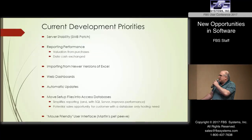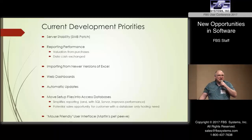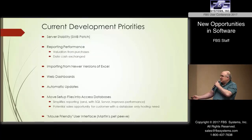This one's probably near and dear to some people's hearts, moving the setup files into Access. Because of the history of the software, some files are in Access, and some, primarily what shows up as setup files on your menus, are still in just flat files that are harder for reporting software to deal with. And then I have my pet peeve up here, which I get to talk about, which is making the user interface more mouse friendly.